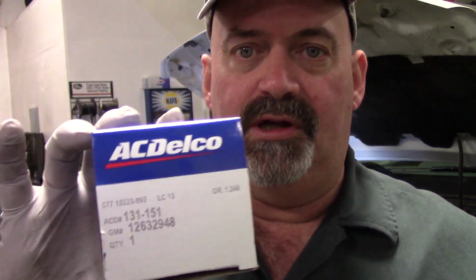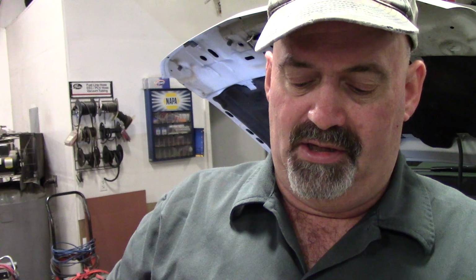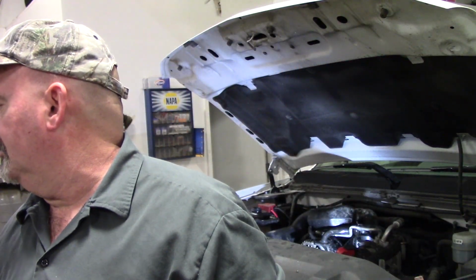I'm going to use the genuine OE part here from AC Delco. See the part number there. This thermostat itself comes with the replacement seal, and you just got to pop it in. You can look at the old thermostat. If it's actually physically stuck open, that's definitely your problem. In some cases, they may open up too soon, not open enough, but definitely if it's stuck open, not allowing the engine to come to operating temperature, that can cause this issue.